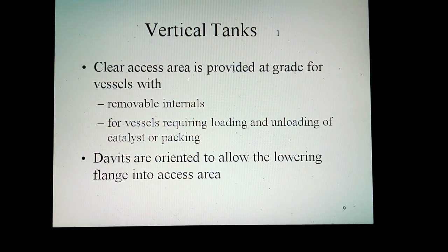Provide a clear access area at grade for vessels with removable internals or for vessels requiring loading and unloading of catalyst or packing. Provide vessel davits for handling items such as internals and relief valves on vessels exceeding a height of 30 feet or 9 meters above the high point of a finished surface, and on vessels not accessible by mobile crane. Orient davits to allow the lowering of appurtenances into the access area.